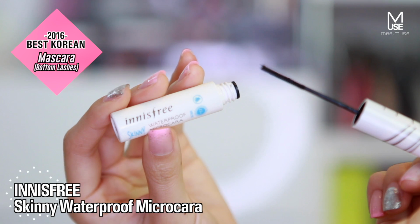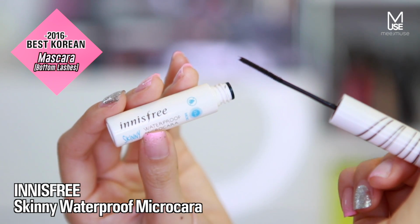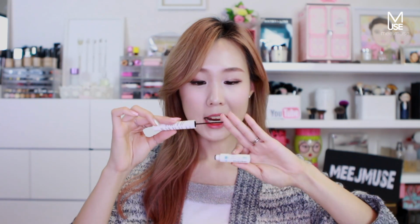And best mascara for bottom lashes goes to the Innisfree Skinny Waterproof Microcara. I mentioned this also in my K-Beauty reviews on Innisfree products. The tiniest brush you can ever think of, and even design, I think. You would need like a tiny little magnification to make this.